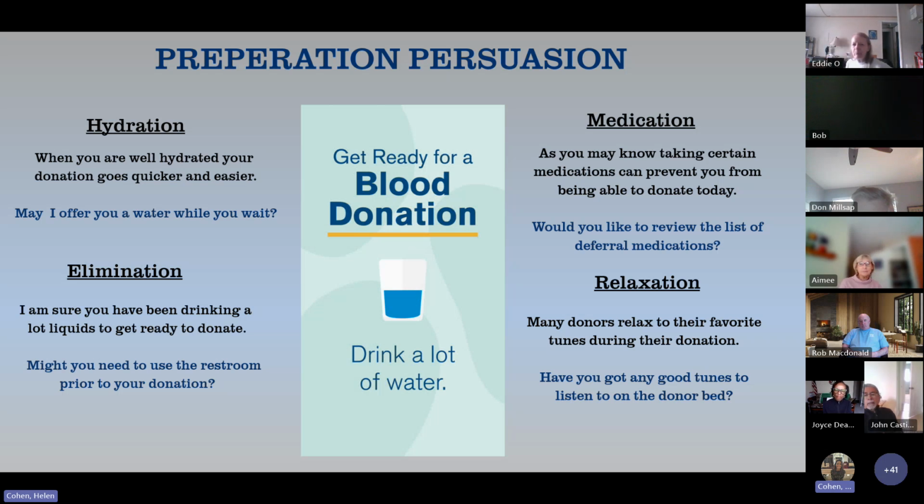Medication. As you know, taking certain medications can prevent you from being able to donate today. Would you like to review the list of deferral medications? Relaxation. Many donors relax to their favorite tunes during their donation. Have you got any good tunes to listen to on the donor bed?